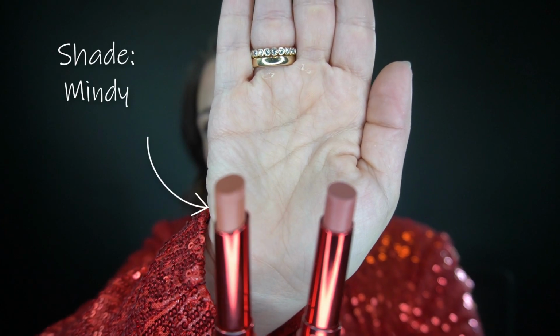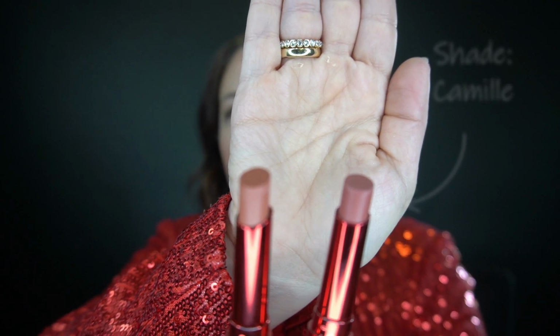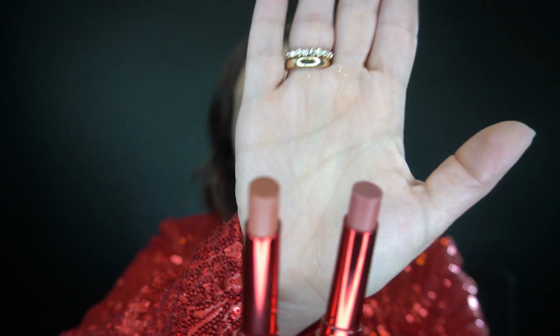Should we do a side by side? So this one is the Mindy, and this one is the Camille. They look very similar, but this one is obviously more peachy, but they do look pretty close.